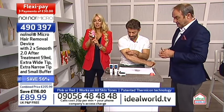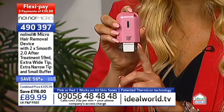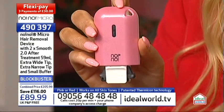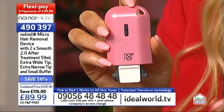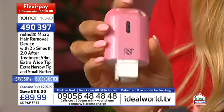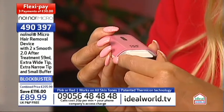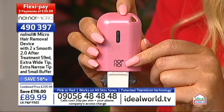Yeah, it does. So let's look at the unit. Really compact and small. The first thing you want to choose is which tip you're going to pop in. This is the wider tip, so that's really for all over and for male hair, thicker, coarser hair. Your narrow tip, which is included, is for intimate areas and facial hair. To pop that in, you'll see 2 pins in there, and you just slide that in. Then you turn it on at the top, like Pete correctly said.